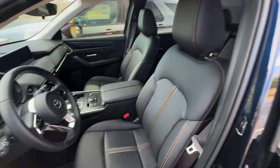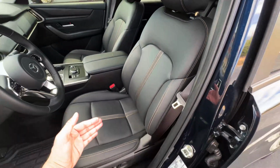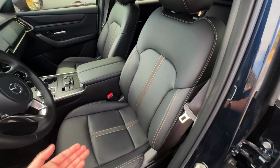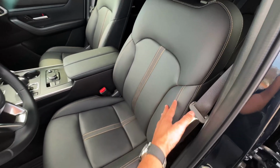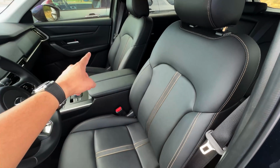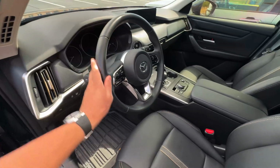Anyway, these are the entry-level leatherette seats. If you move up one trim level, you'll get leather seats. And the higher up you go, you'll get softer Nappa leather seats. Those are really comfortable. These leatherette seats are okay. They get the job done, but the seats you saw in the Ford Explorer were more comfortable than this, okay?